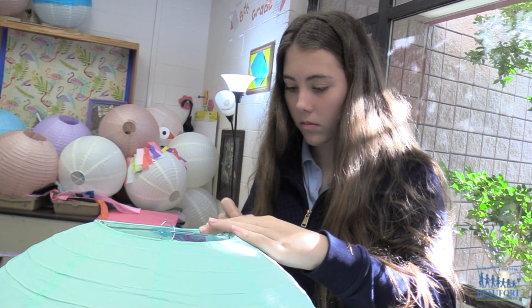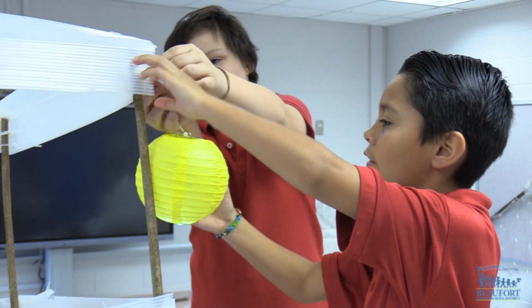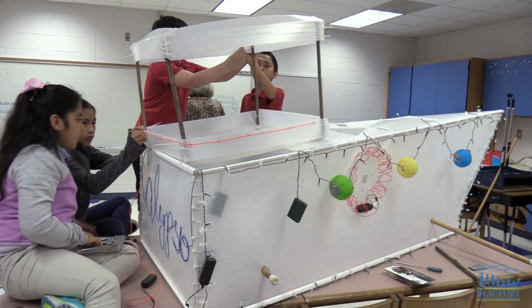The Lantern Parade is Saturday. It starts at 7 p.m. and will travel north along South Forest Beach up to Coligny Beach Park. On Hilton Head Island, Ron Lopes, Beaufort County School District.